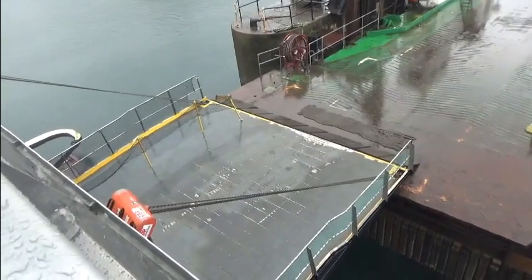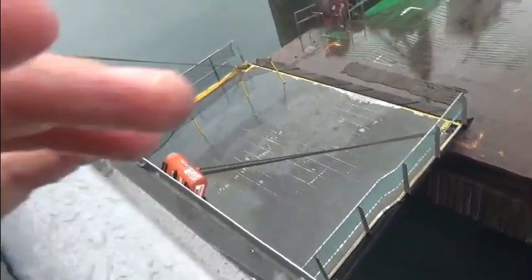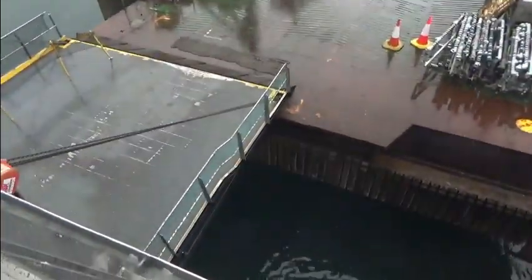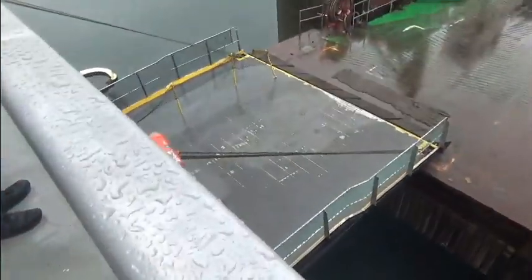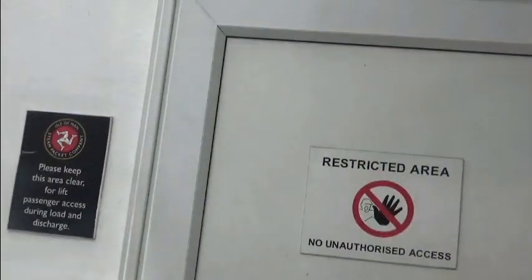Okay, the vehicle hold ramp is slowly coming up. There seems to be a lot of exhaust coming from the after of the ship, which is unusual. There's no funnel, and the exhaust is sort of leaking out of the rear end. That's what it feels like. I don't know if that's deliberate. We'll find out later. I'll tell you a bit more about this ship and her design and how she works later on. There's a lift here. It says no unauthorized access.